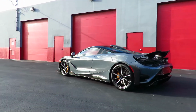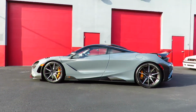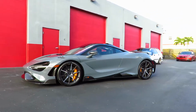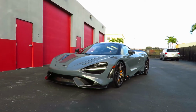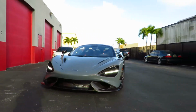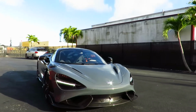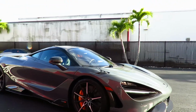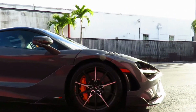The new beautiful 2021 McLaren 765LT. The client just picked it up, waited for a while to get it to come through the port. The day of arrival, the dealer was clearly told not to touch anything, leave all the plastics on there. So he just drove it to my shop. I wish he had actually put it on the truck.